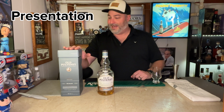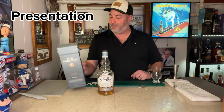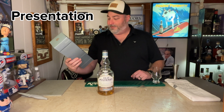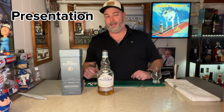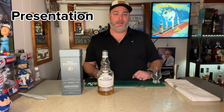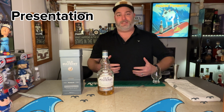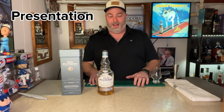The packaging material, the canister, comes in with this grayish blue hue to it. Mine's a little bit beat up, but it very much presents well. There's some nice material in the back explaining the history of Wick and the history of Old Pulteney, and again stressing those maritime notes: made by the sea, matured by the sea, the Maritime Malt, all those good things.